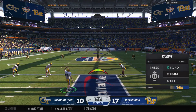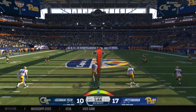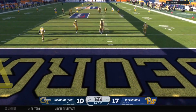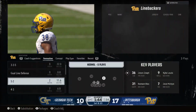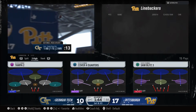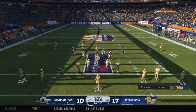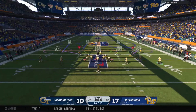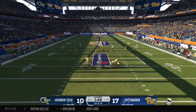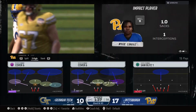Kickoff team out there, they are fired up after just scoring a touchdown. And that one will bounce out of the back of the end zone. So a touchback will start at the 25. So the first play of the drive here coming up. Less than 2 minutes left on the clock. On first and 10, they'll look to throw it. He cannot escape. It's a sack.